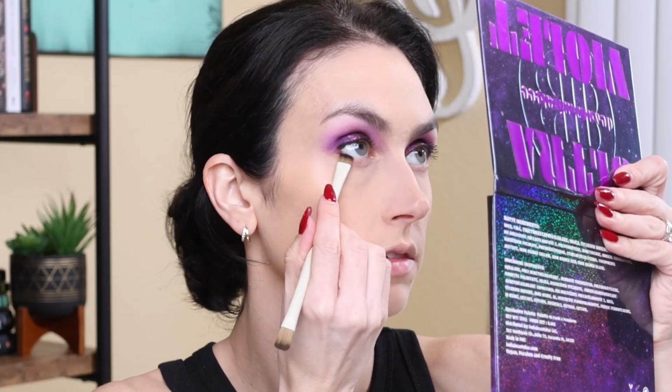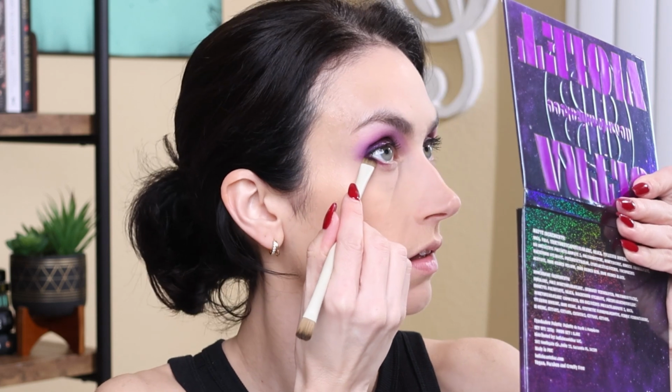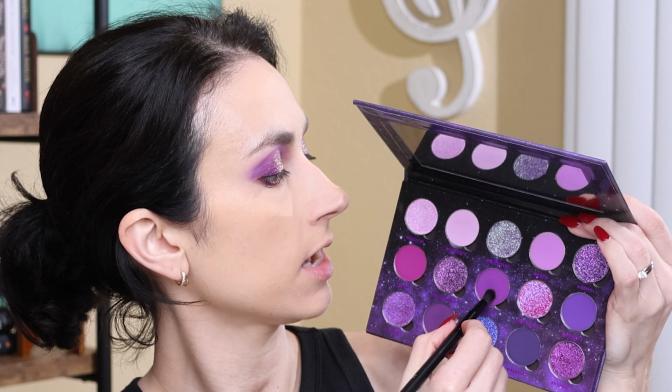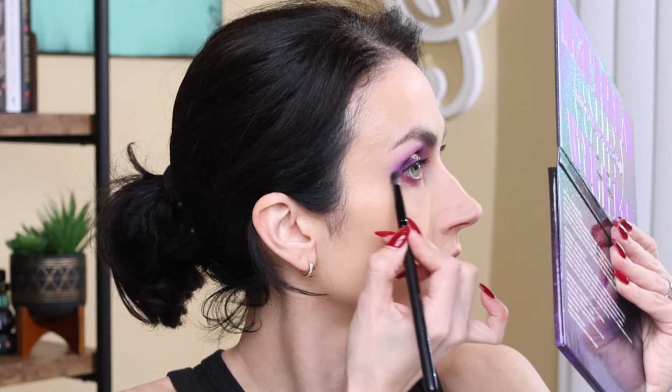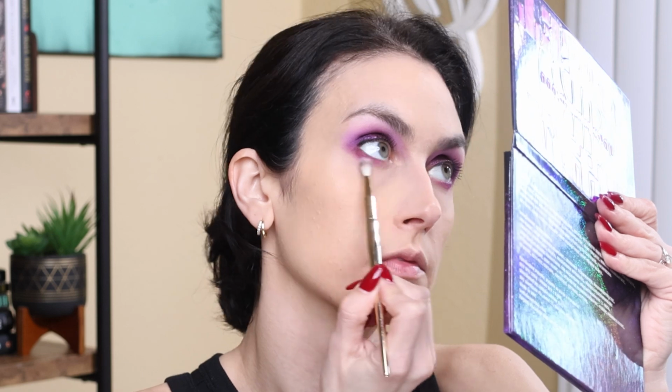All right, I'm back. I put some more makeup on my face. Let's finish up the lower lash line together. I'm gonna go in with the flat definer brush, and I'm gonna go into the shade Powerful and just push this up against my lower lash line. Next, I'm gonna go in with the shade Royalty and just blend out the lower lash line. I'm gonna go in with a little itty bitty fluffy brush. I'm going to combine Peace and Royalty and just blend out the lower lash line.